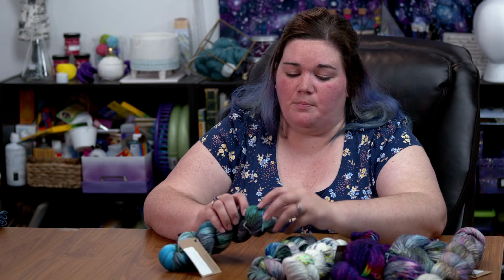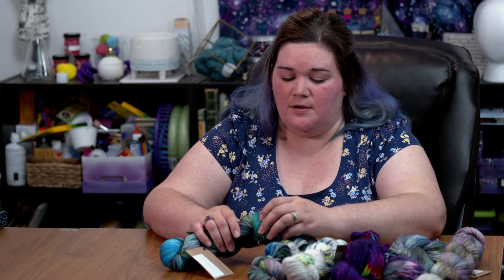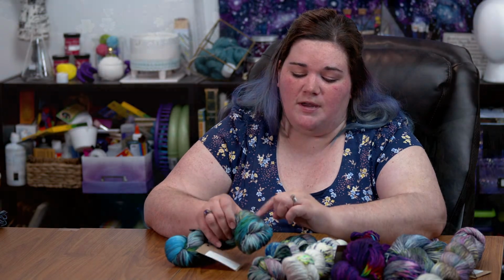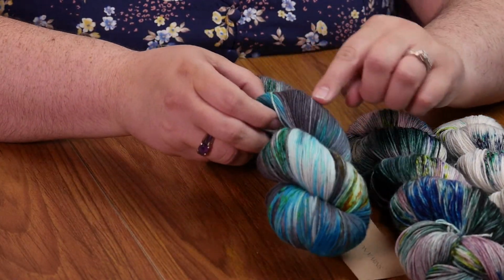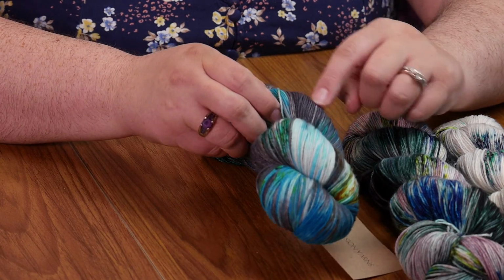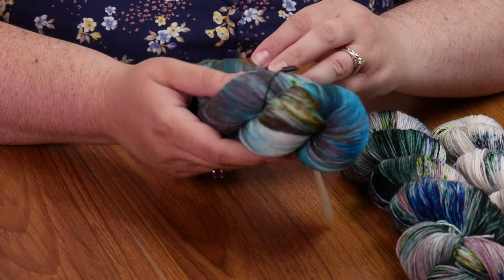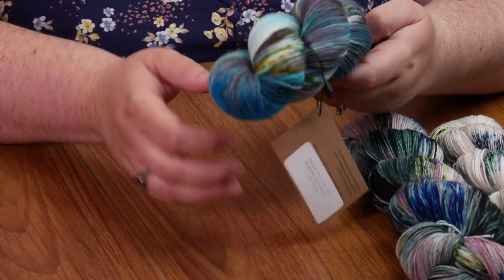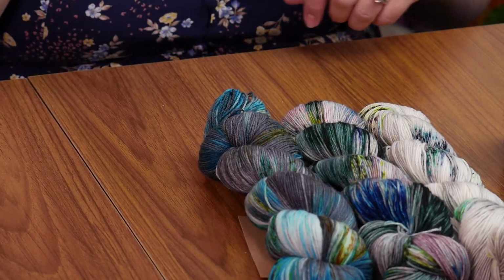This one's got a lot more of this blue and green mixed together, and then there's a few speckles of kind of like a rust color in there. And then sort of a really steely blue gray is the rest of the yarn. So very, very pretty. I'm just not totally sure if they all go together. Val does think that they go together, and she really likes Fairy Witchcraft.